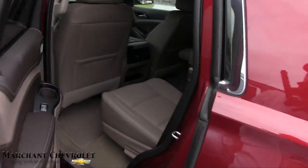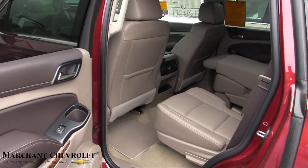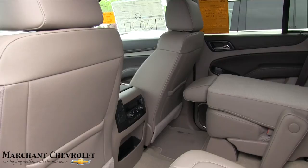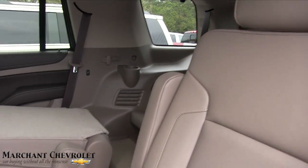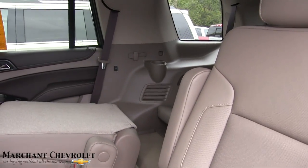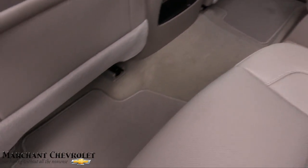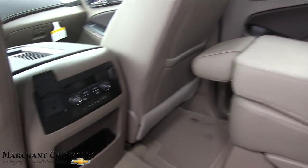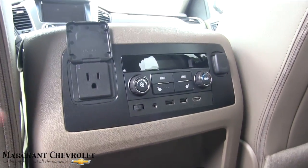Let's take a look in the back. When you buy a vehicle like this, I know a lot of y'all are traveling. Maybe you're heading on vacation. Well, first of all, you got third row seats in here. But you also have captain row seating. So it's easy to go from here and just kind of scoot around and get into the third row if you got kids.